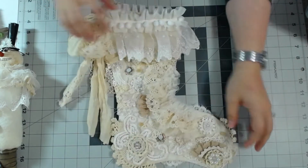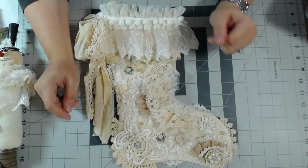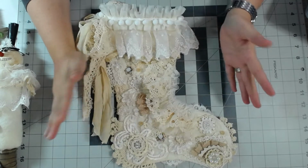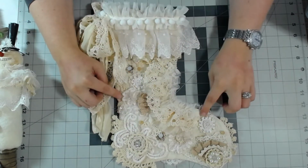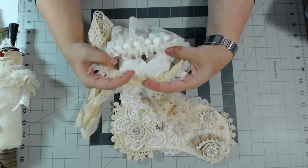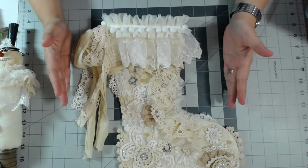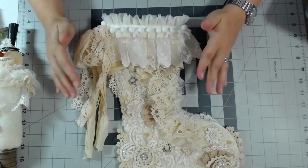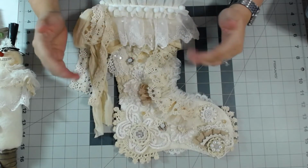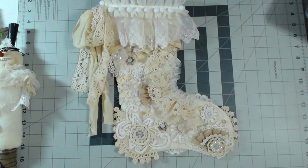So I made a stocking. This is using Esme's trims, laces, and she had some doilies in there as well, and then some from my own stash. I started off with a muslin stocking that I just drew freehand and then cut out, and then I put a lining inside. I wasn't sure where I was going with this. I had a different idea, and it kind of turned into a snippet stocking, I guess. It just ended up turning to more my style. Like I said, I had a different idea, but I love how it turned out.